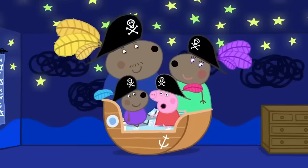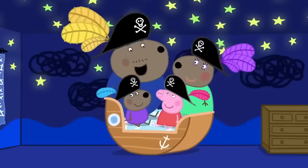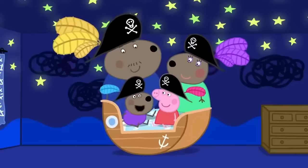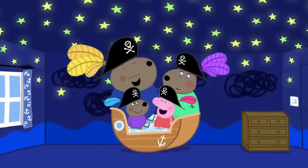We are sailing on the sea. Yes, what could be better? Sailing on the sea and staying at home. This is the best pirate bedroom ever. Aha! Danny loves pirate bedrooms. Everyone loves pirate bedrooms.